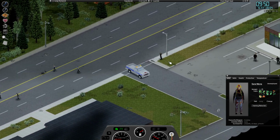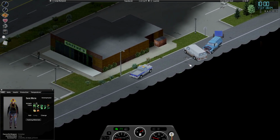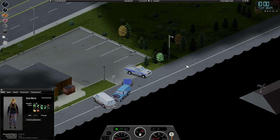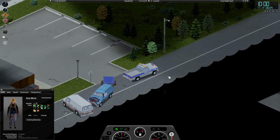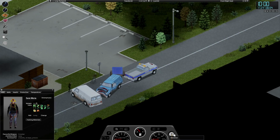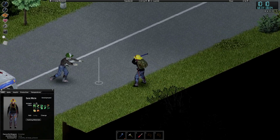Was that a trailer back there? Because we are looking for a trailer, actually. One of the things we're looking for is a trailer to put on the back of this. Yeah, this thing. We'd have to get that out of there. So if we get that trailer, I don't know how many zombies are coming for us. Hopefully there's not too many.